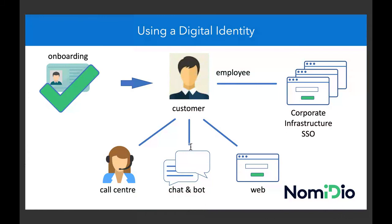And what we're really talking about with Nomidio here is having a biometric authentication on a single digital identity that allows you to be authenticated across different channels, whether that be calling up a business in their contact center to deal with them, or dealing with chat bots or on a chat channel, logging into websites, or in a corporate environment, logging into corporate applications, corporate services, single sign-on, and so on. The principle being that we aim to have a single digital identity for me as a person that can be used in all those circumstances.